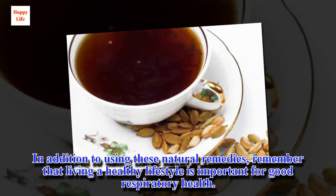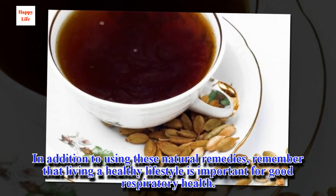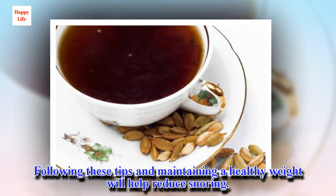In addition to using these natural remedies, remember that living a healthy lifestyle is important for good respiratory health. Following these tips and maintaining a healthy weight will help reduce snoring.